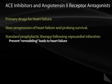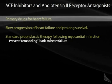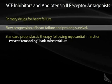We'll start with ACE inhibitors and angiotensin receptor antagonists, or ARBs. These are medications that are considered primary therapy for patients with heart failure. The way they work is by slowing the progression of heart failure and prolonging survival. After myocardial infarction, all patients should be placed on ACEs and ARBs because they work by preventing the remodeling of the heart that leads to heart failure. And that remodeling includes fibrosis and dilation.